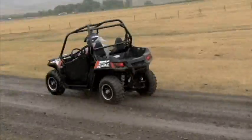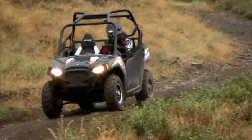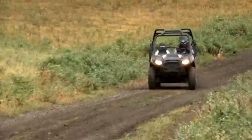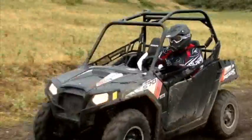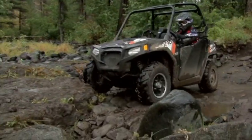For its 50-inch width, the 570 feels planted around turns and on side hills, thanks in part to its low center of gravity and anti-sway bars mounted at both ends. Steering is light and responsive, without any jarring feedback thanks to the power steering.